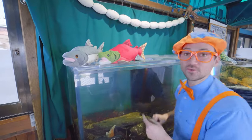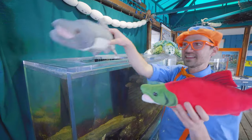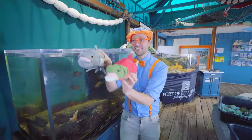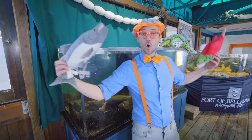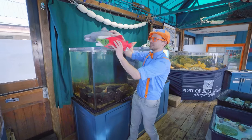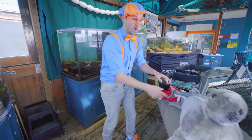Whoa, check it out. We have two salmon. Looks like one is spawning and the other one is not. Look at salmon go. Wow, salmon are some cool fish. They get so big. These would be small salmon in the wild. Okay, let me set them right over here so they don't fall in there.